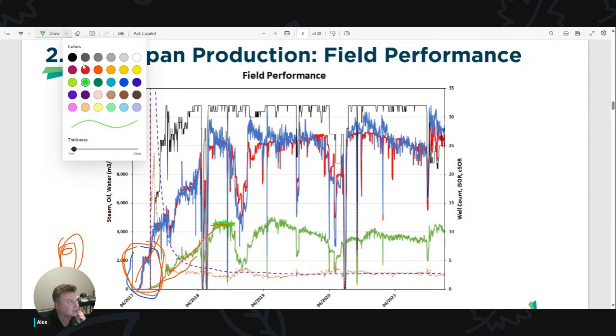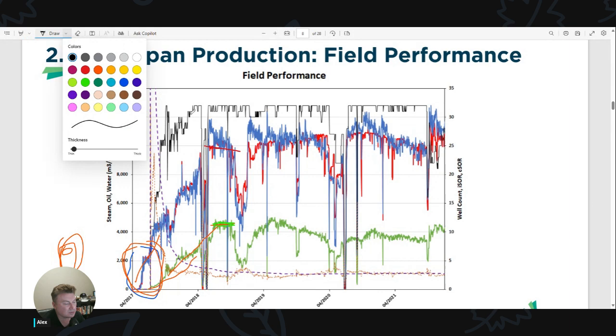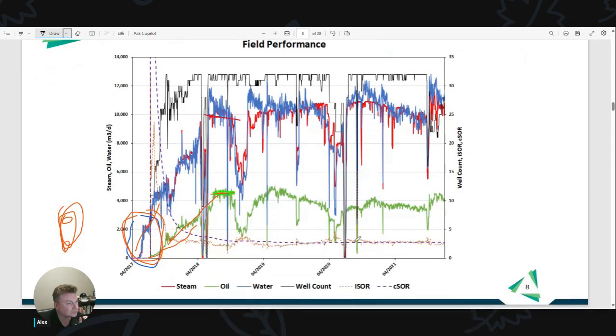Now, the associated steam injection here in the past was about 10,000 cubes, so that would be about 62,000 to 63,000 barrels per day. The other thing we could see here, which is important to me personally, is the well count. It seems this is 35, this is 30, and if we go here, let's say the well count is 32.